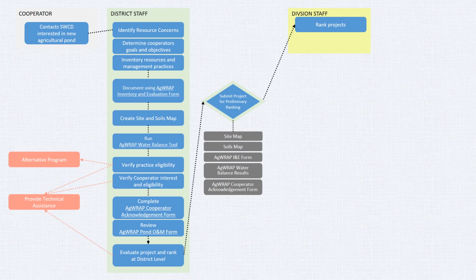Projects that address existing needs for cooperators who have a history of agricultural water use will tend to rank higher than those that address expansions and first-time users. Likewise, ponds that meet a higher percentage of the demand will rank higher than those that only meet a small amount of the planned demand, or ponds that grossly exceed the planned demand.